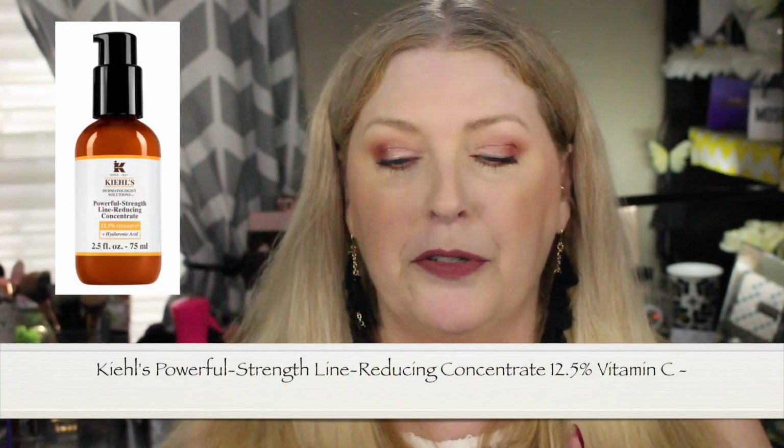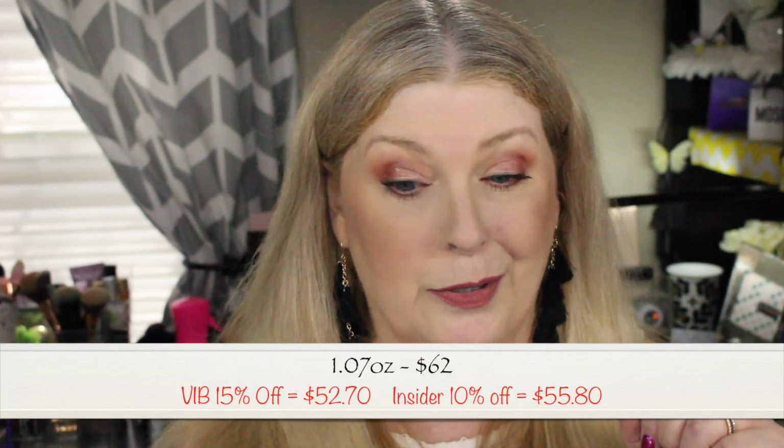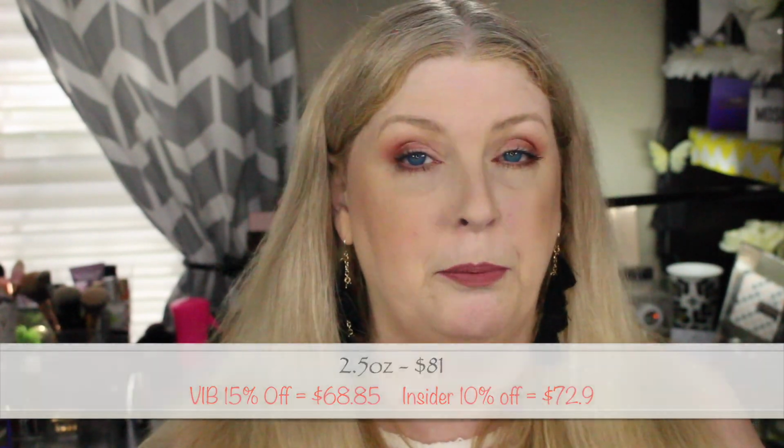And then another thing I'm really going to splurge this time, I am going to get the Kiehl's Powerful Strength Line Reducing Concentrate with 12.5% vitamin C. The last time I got that, I got the small bottle, which you can get. The small bottle is normally $62, and that is for 1.07 ounces, or they have the large bottle, which is 2.5 ounces for $81. I'm going to go for the big bottle this time because I want to have enough to last me for a long time, and I may as well take advantage of the fact I can get 15% off.